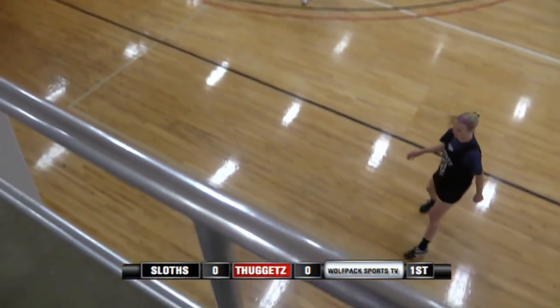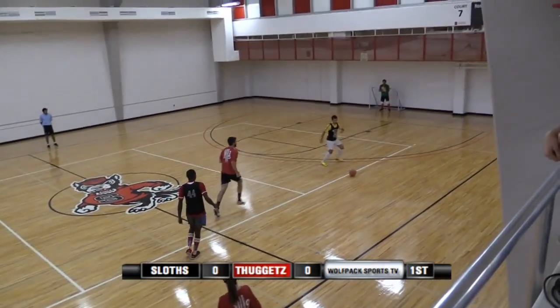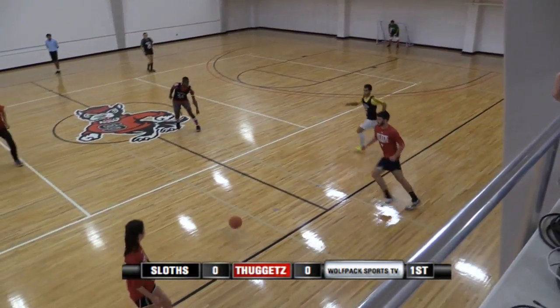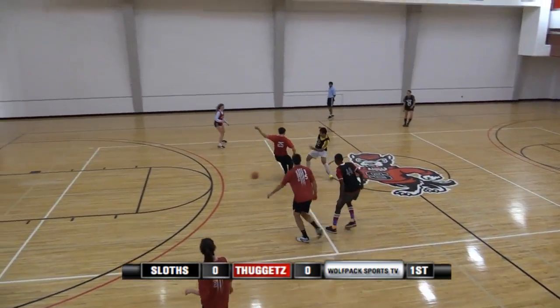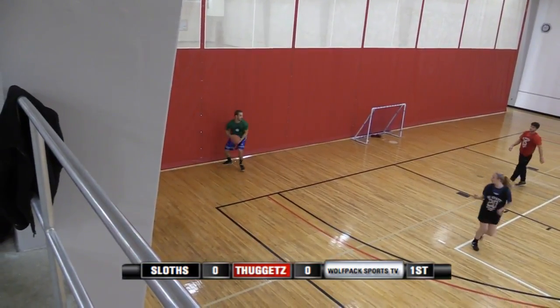In close, the shot blocked away. I will say, though, even though the Thuggetz haven't possessed the ball much, they have one or two decent scoring opportunities. They're doing a great job defending in front of the net. Aside from the breakaway and that 2-on-1, they haven't had a good chance in front. There's another one, and another good save by the keeper.